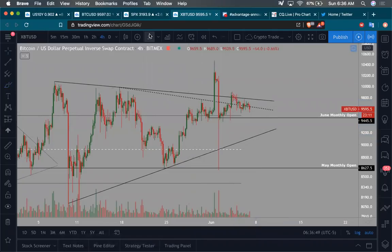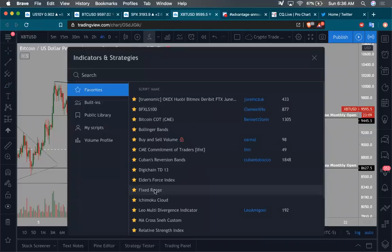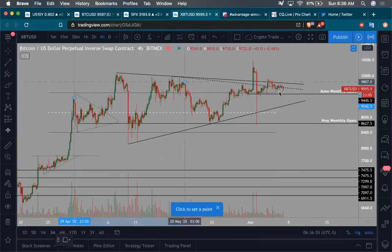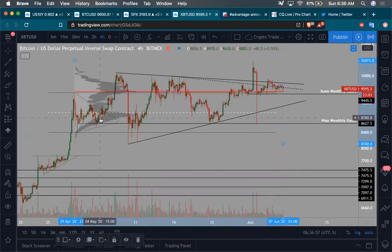And more often than not, you tend to identify big support levels based on where a lot of the volume has taken place. So if we do something like this, you can see there's two identifiable peaks, one up here around $9,500, $9,600 and one down here around $8,850 or so. These peaks are important because it helps you understand where a lot of the volume has taken place, a lot of the movement has taken place.